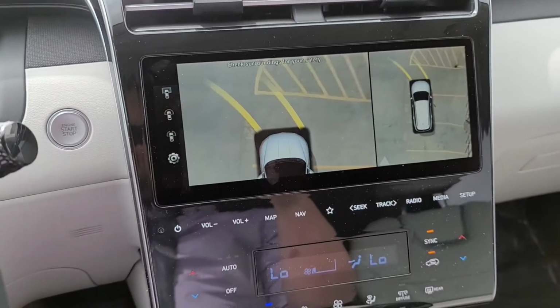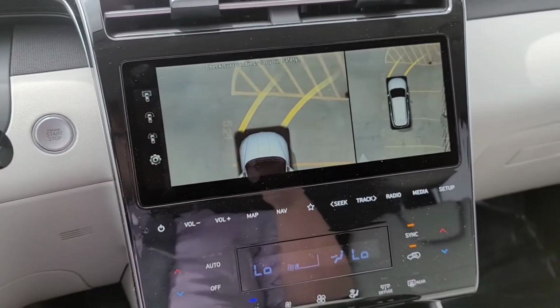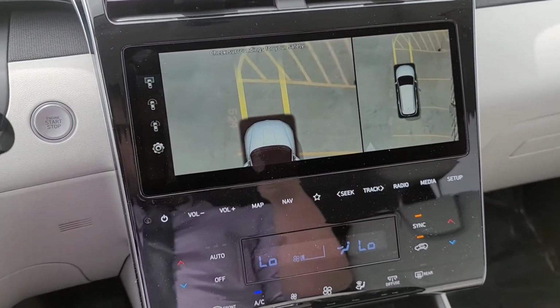Next, we'll move on to what is probably the biggest change aside from looks in this Tucson for 2022, and that is this center display. Everything on this display is a touchscreen. Everything on here is just a haptic feedback button that you press lightly with a tap of your finger, and it does what it's going to do. This does not have normal buttons to control the climate control or to control the screen for your infotainment system.